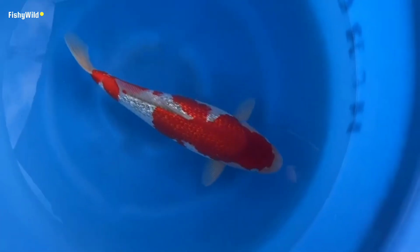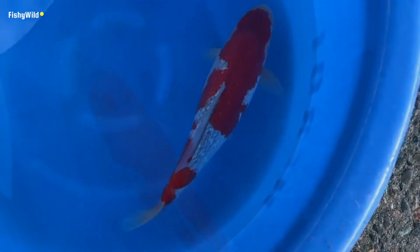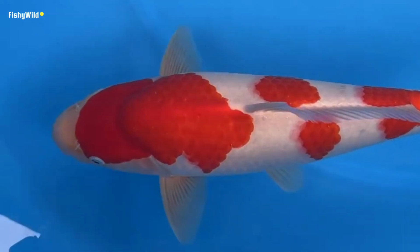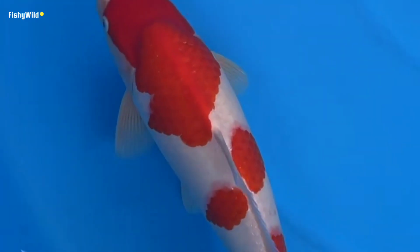Fins are very important too. The pectoral fins should be wide, almost like angel wings, to give elegance. Large pectorals are good as long as they are in proportion. They should have strong edges, not frayed. Check the leading rays to make sure they extend all the way out to the end. Sometimes these are trimmed if damaged. Make sure all fins are there and not damaged.